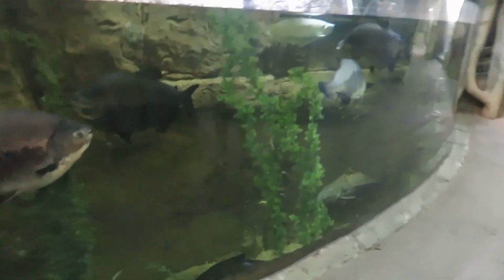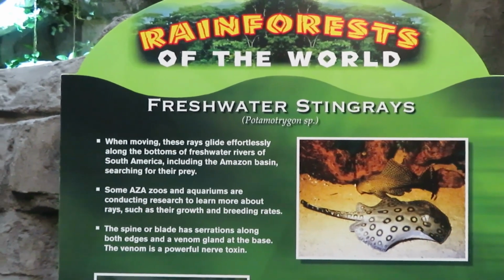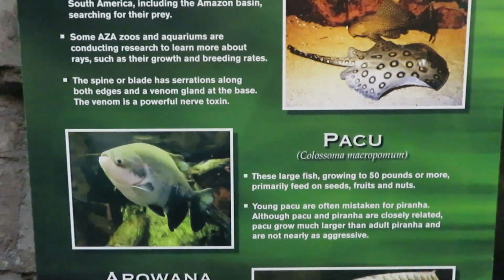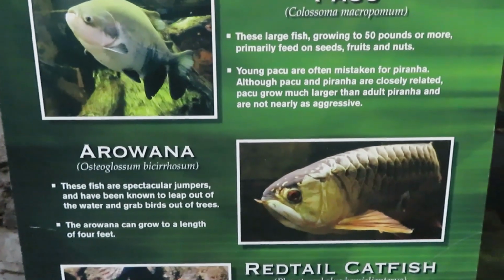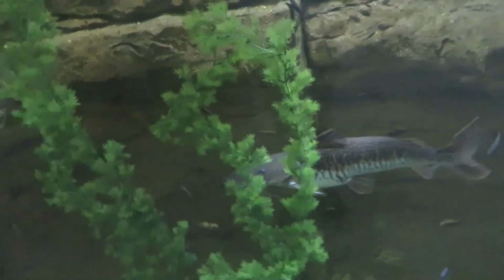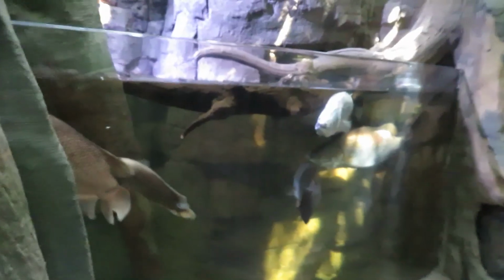Next tank. We got freshwater stingrays, pacu, arowana, and red-tailed catfish. And as you can tell, the pacus are the big fish right there. Right, this is a wonderful tank. The other fish down here. There's the arowana swimming by. The red-tailed catfish.